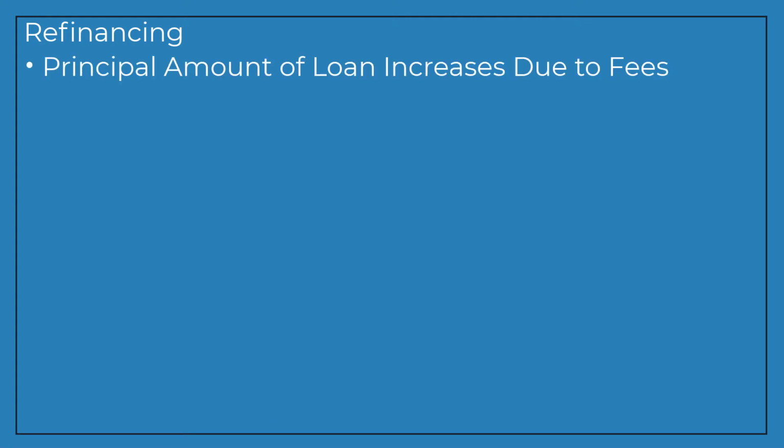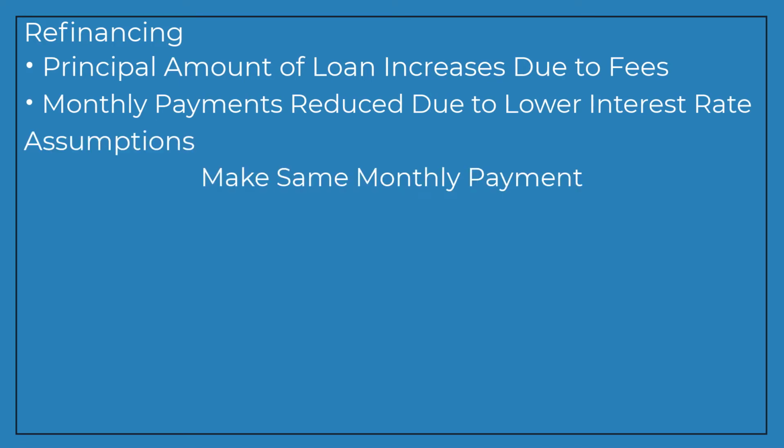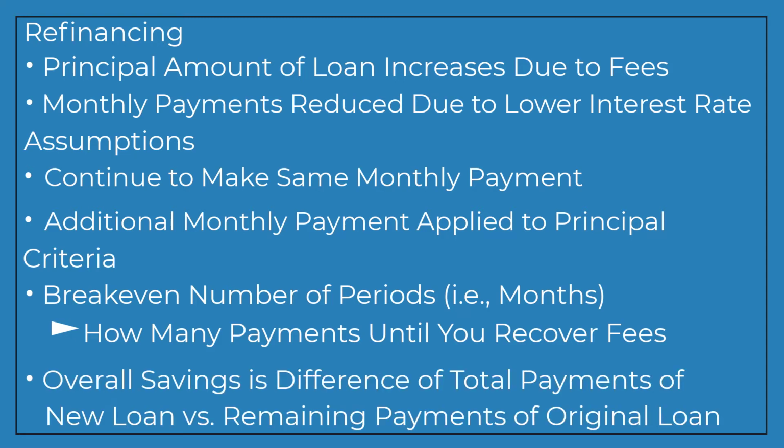So as I mentioned before, whenever you refinance, the principal amount of your loan goes up slightly because of fees, but your monthly payments go down. And assuming you continue to make the same payments as before you refinanced, you'll now be paying extra towards the principal every month. And the break-even number of periods tells you how many payments you need to make until you pay down the additional fees that were added onto your loan. And then the overall savings is just how much less you'll spend in total after refinancing than you would have spent if you'd kept the original loan.